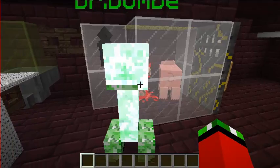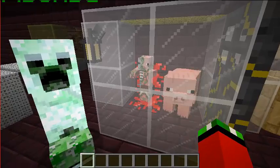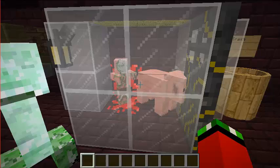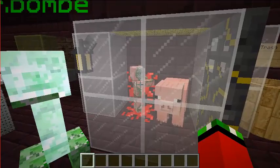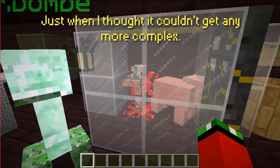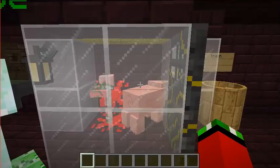That's probably how we're going to get the genes you require for your machine. Yes, we are going to try and control the genetic crossing over of the sister chromatids between these two to try and get the correct traits from each that we desire. Yeah, it does sound complicated a little bit, but I'm sure we can figure it out.